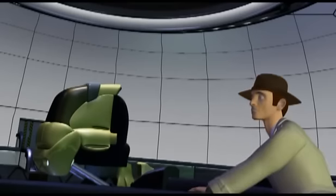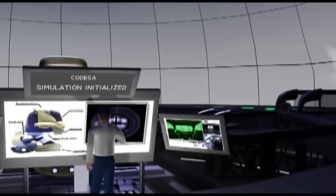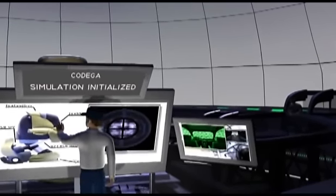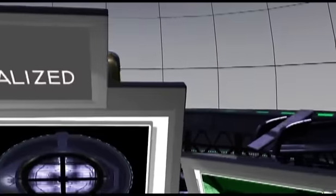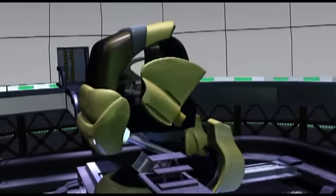Wow! Does this really work? Diesel, this isn't a real truck. This is our big rig simulator. We can program it for any time of day, any weather conditions, and the road conditions of our choosing. Go ahead, climb in.